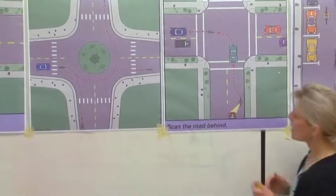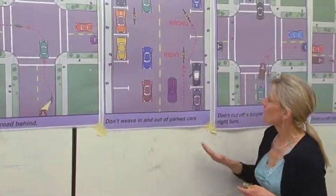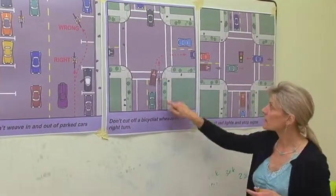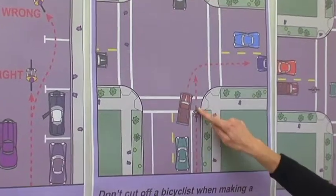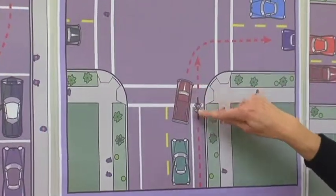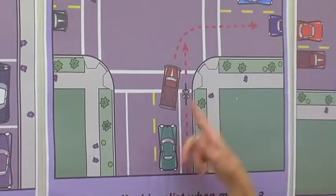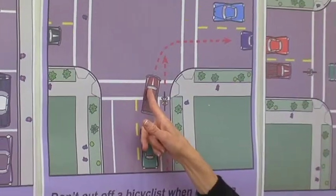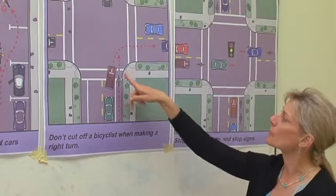Okay. We talked about scanning. We talked about not weaving. As a motorist, this is what I described right out in front of that charter school. As a motorist, be real conscientious here of cyclists. It's totally legal to stay in this bike lane and then to continue on. I just know from experience that at some of the intersections people kind of ignore that. As a matter of fact, I almost T-boned a car.